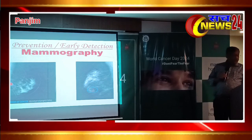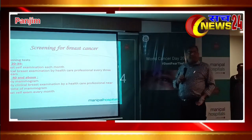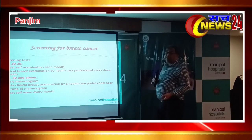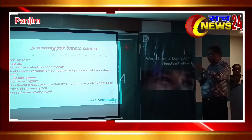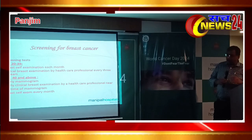So mammography also is another one. And in younger patients, less than 40, we do sonography, because we don't do mammography for a younger patient. So screening of the breast, this was the old one which was telling about 40 and onward. Now we should start at 30, because we are seeing a lot of patients in the age group of 30 to 40. So maybe yearly sonography or mammography, whichever the doctor advises you.